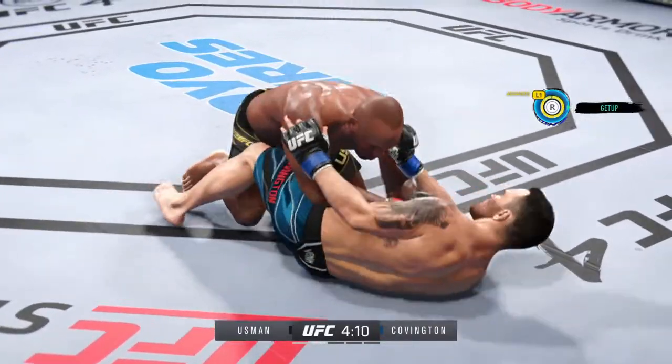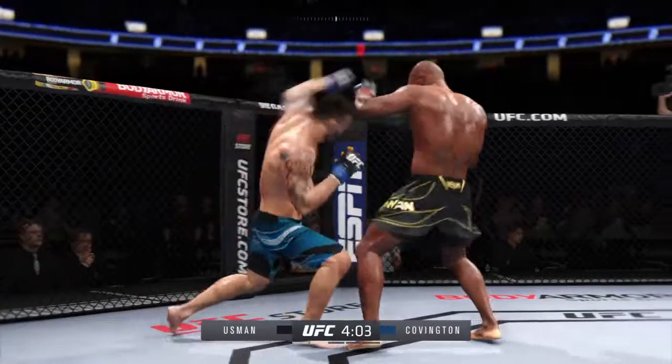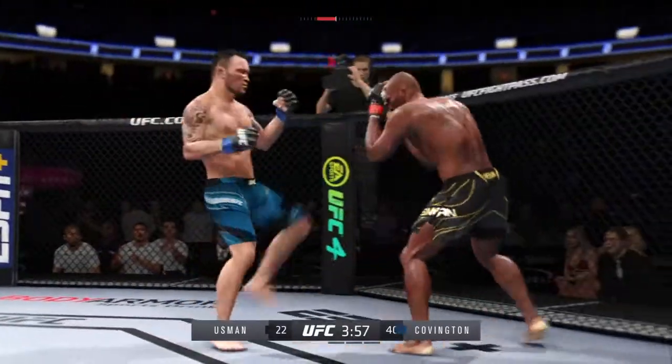Working off of his back here. Looks like he may try to hip escape. Covington gets up, he is back on the feet. Looked like he was in a submissive state on the ground, but he worked hard there to get back to the feet.